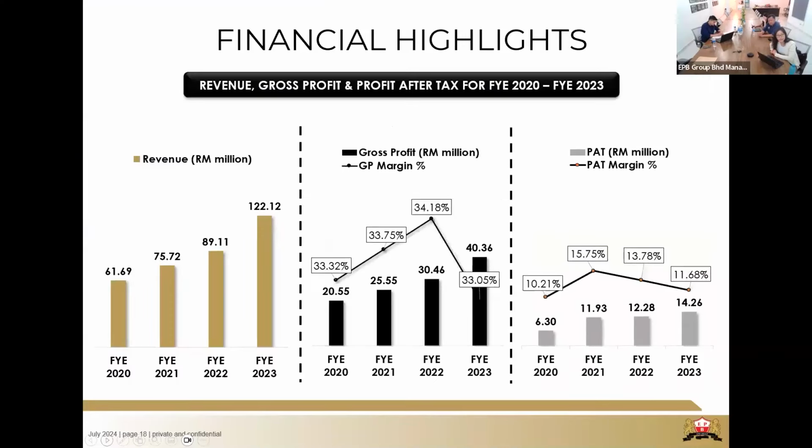This is an overview of our financial highlights, revenue, gross profit, and PAT. In 2020, we had a 61.69 million revenue. And in 2023, we had a 122.12 million revenue. In 2020, our gross profits were at 20.55 million and they rose to 40.36 million in 2023. There was a steady rise in GP margin with a very slight drop in 2023. As for our PAT, in 2020, we had a PAT of 6.3 million, onwards growing to 2023 with a 14.26 million PAT, with a 10.21% PAT margin in 2020, and ending with an 11.68% PAT margin in 2023.